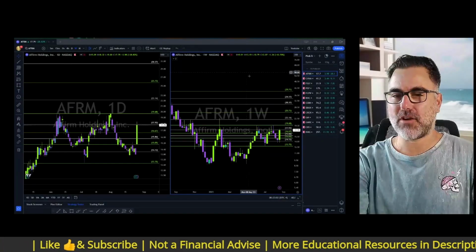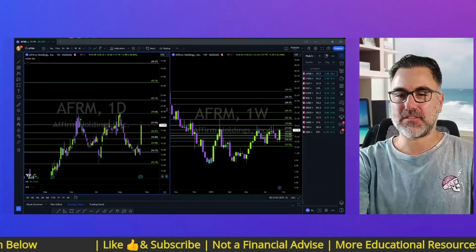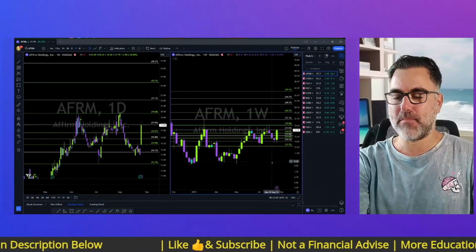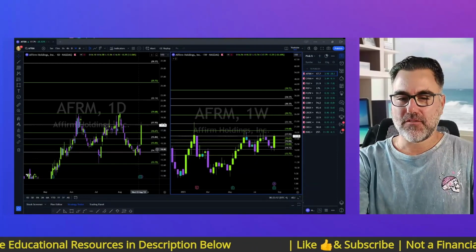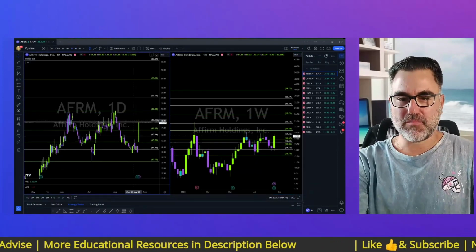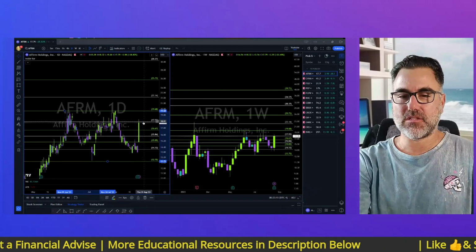We have the weekly on the right side, we have the daily on the left side. Always zoom in, zoom out to get a better point of view of price action. We had an earnings gap, very bullish to the upside. 18 now is the resistance.